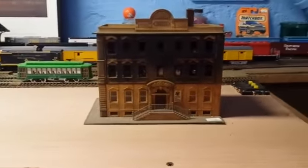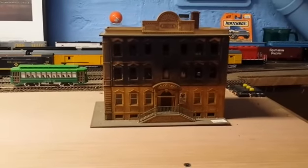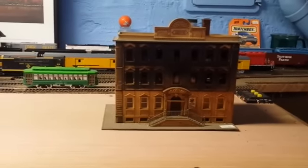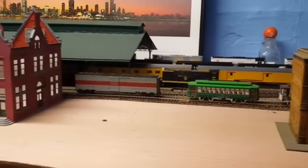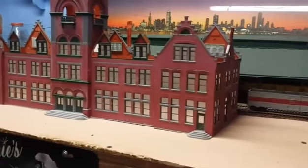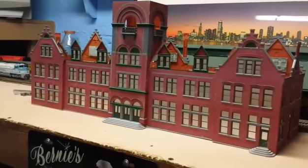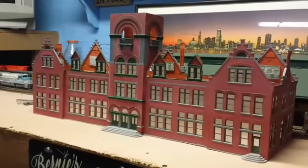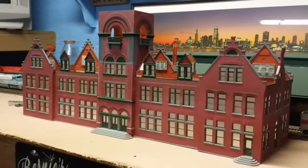The building on fire, I'm not sure if I'm going to keep it in this location yet. I'm just kind of feeling it out, leaving it there for a little bit, to see what I'm thinking on that down the road. This is the Milwaukee style passenger station by Walthers. It's got the frosted windows on it. We still have to finish the clock tower and the roof of this building.